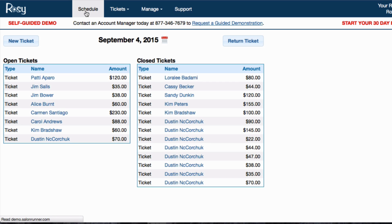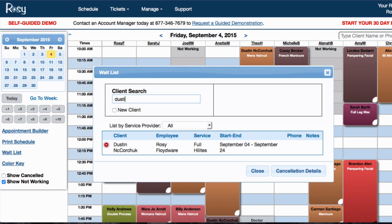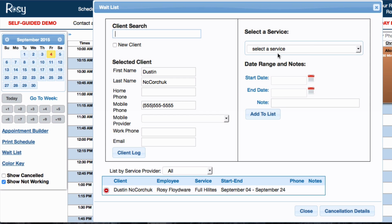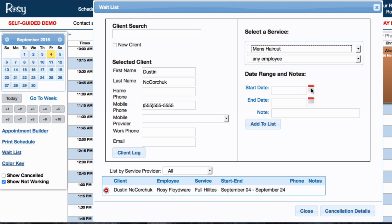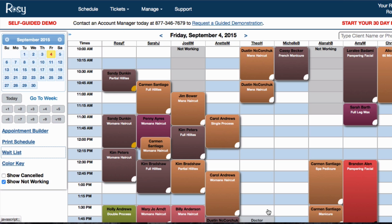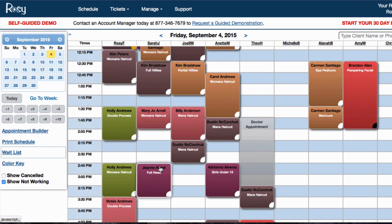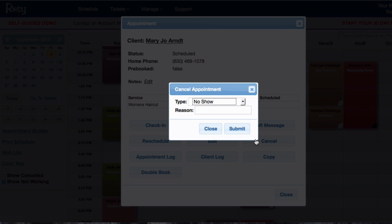We're going to go back to the schedule and I'm going to show you a couple other cool features. First one's the wait list. So type in the client's name. Let's say that they want to get in and there's no appointments available, so they want to get on a waiting list. So that's what I want to do. I need a haircut, and I need it to be between now and a week from today because I have a wedding on the 12th. So there I am on the wait list. It's that easy.